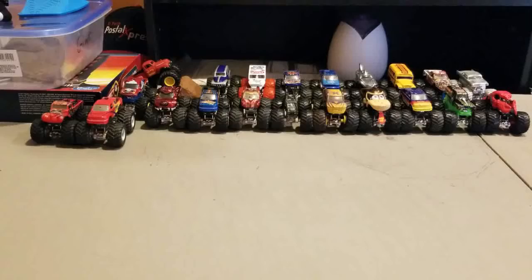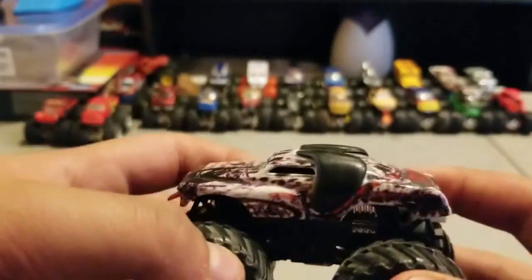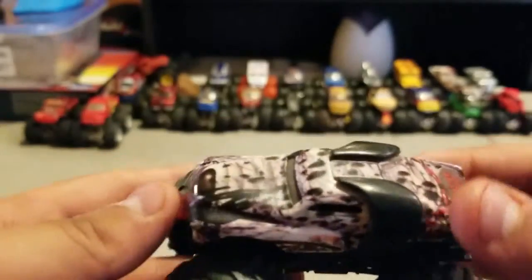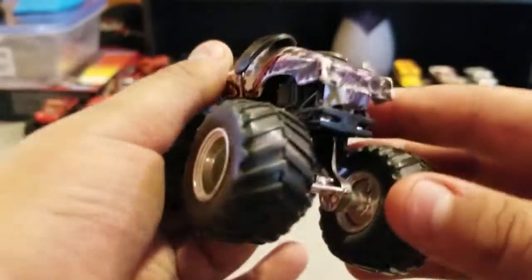Here I have Monster Made Dalmatian. This one I colored it black for no reason. I was little, okay guys? Okay, so I like how they have the ears. I like it.